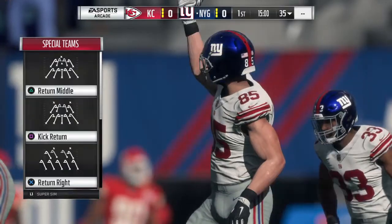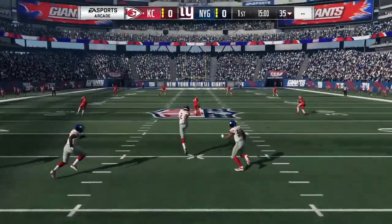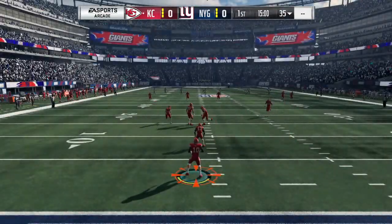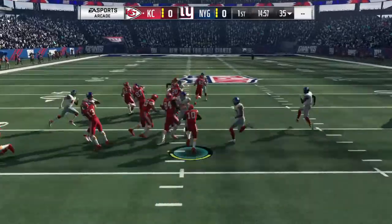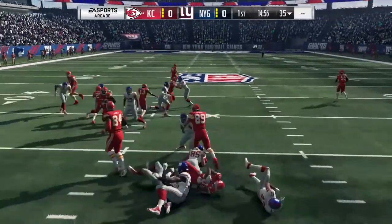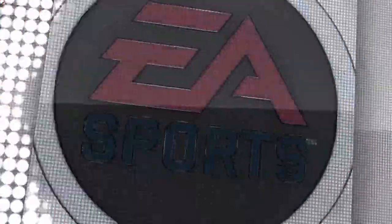In East Rutherford, we are just about set for football on EA Sports from MetLife Stadium. Coming up, we've got what should prove to be a good one between the Kansas City Chiefs and the New York Giants. And a nice return sets them up pretty good here at the 30-yard line.